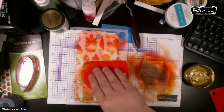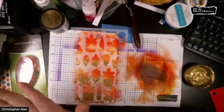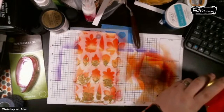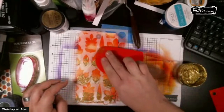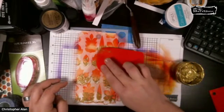All right, so we're going to go ahead and add in again. See how we're just adding, and it's going to look a little crazy right now. So stick with me, my friends. I know it looks a little crazy, but I promise you, it'll make sense soon. All right, so I'm just taking out a little bit more, and I'm going to again hit the bottom of these leaves.